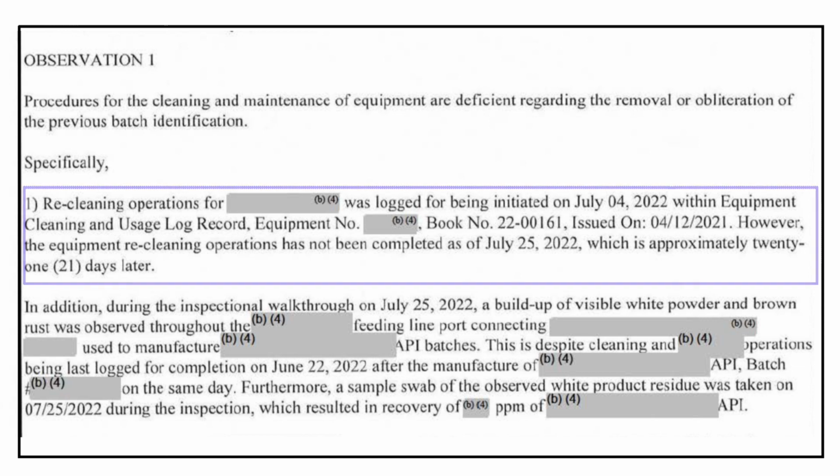Auditors found that the cleaning activity of the equipment was initiated on 2nd of July 2022, but it was not completed till 25th of July 2022 as per the logbook entry. So auditors mentioned that almost 21 days were completed but the cleaning activity was not completed. What I understood from this observation is that completion of the cleaning activity was not updated in the logbook. That is the reason the auditor mentioned that cleaning was not completed for 21 days.